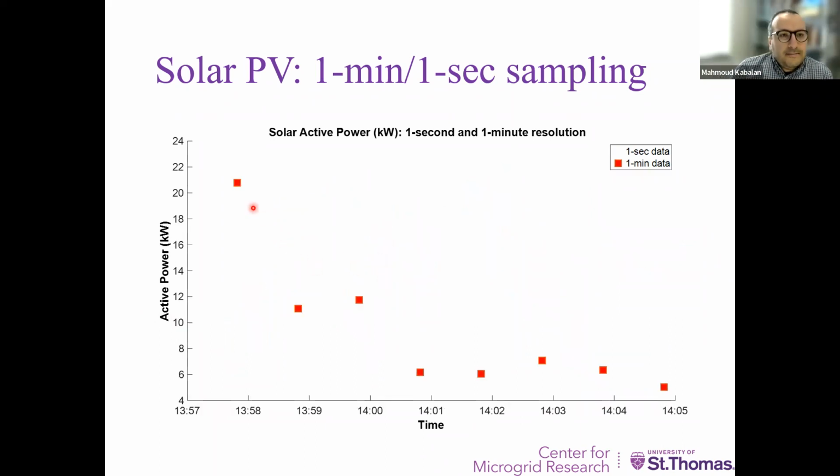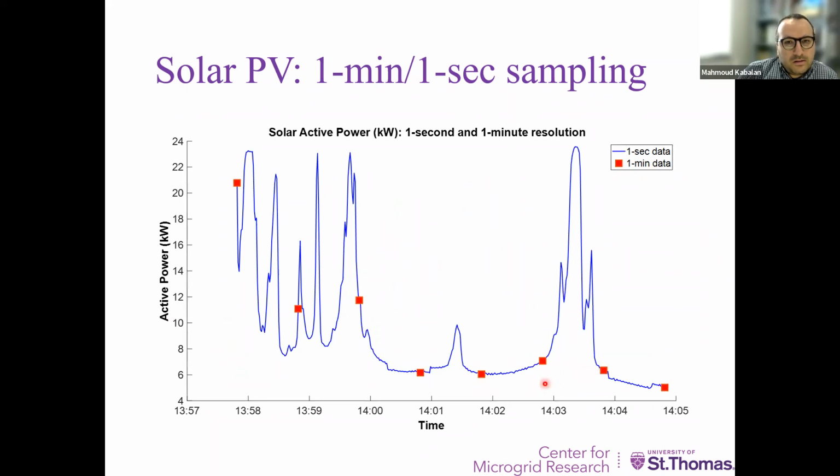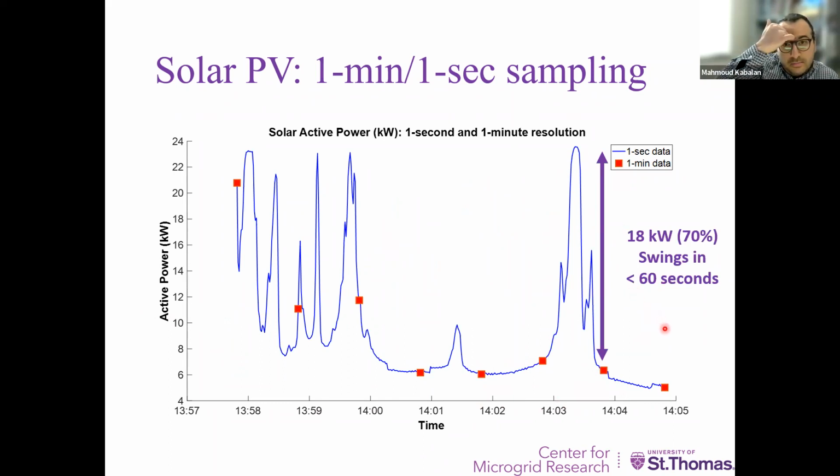Another example, especially on this side here, things look really stable and calm. But again, if you look at that 1 second data, there's a significant variation. In this case, it's about 18 kilowatts, and that's maybe a 70% swing in less than 60 seconds. Again, just highlighting the fact that things can happen much faster, especially in island mode, and control becomes a much more pronounced issue that we need to take care of.